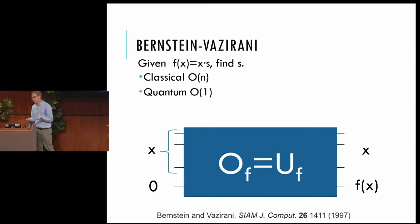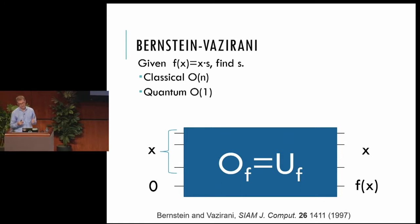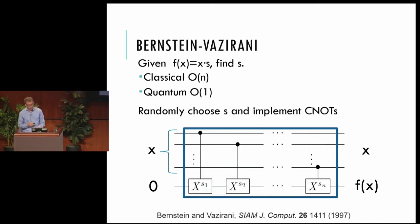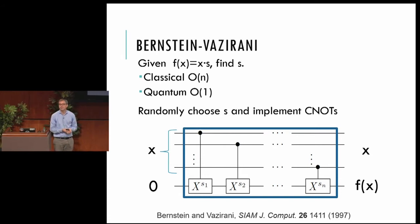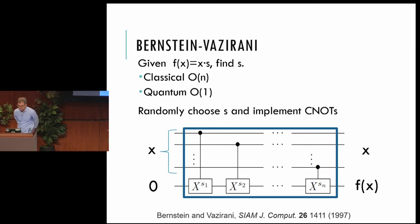And there's only one S. There's not a fractional S. We need this one step. Now, of course, the problem with oracle problems is nobody's going to give you this oracle, so we should have some way to implement it. One easy way to implement this oracle is to have control knots between the data register and the target register. And then the computer randomly picks S, randomly programs your quantum computer to apply these things.